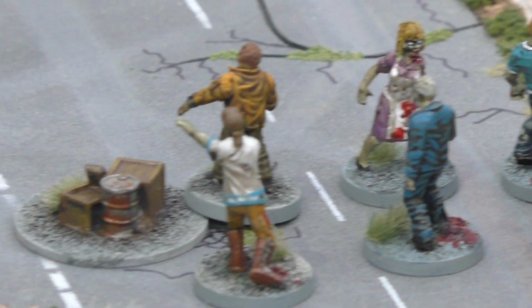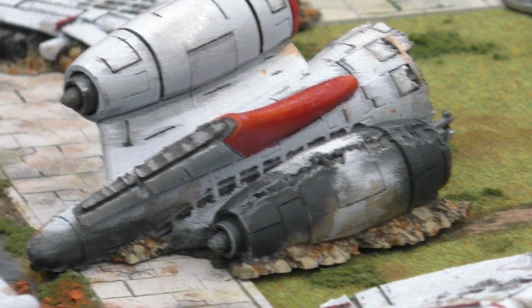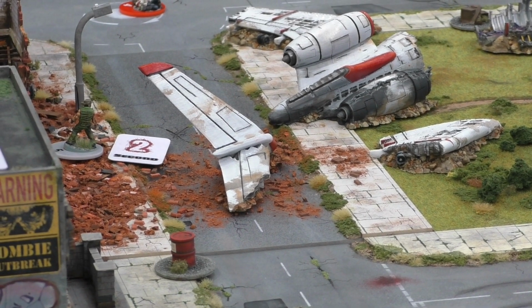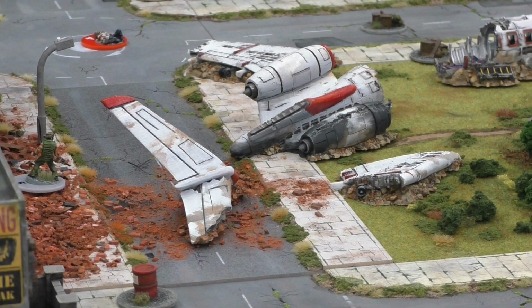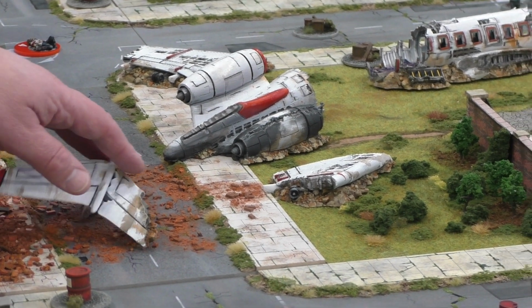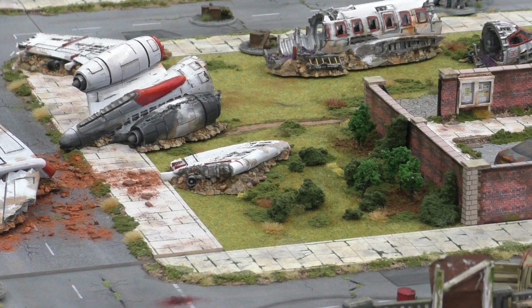And back to the zombies again here, coming up the street towards our brave survivors, who I think have actually escaped from this air crash. There is, of course, an old saying from the early days of aviation: any landing you can walk away from is a good one. That one was marginal. So this is the Hammerhead 2023 Zombie Glory game.